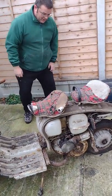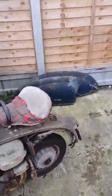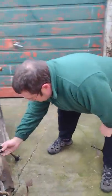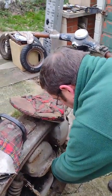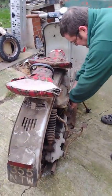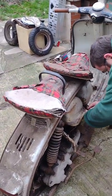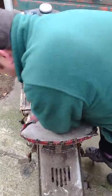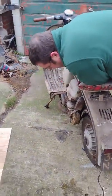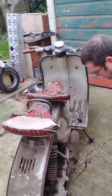The two things it really needs to run is a spark and some fuel. So the HT. These are, I put my thumb on them. Let's see if there's anything. Nothing. So it will need to have a spark before it runs.